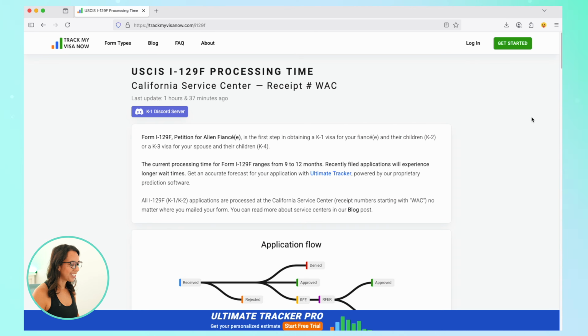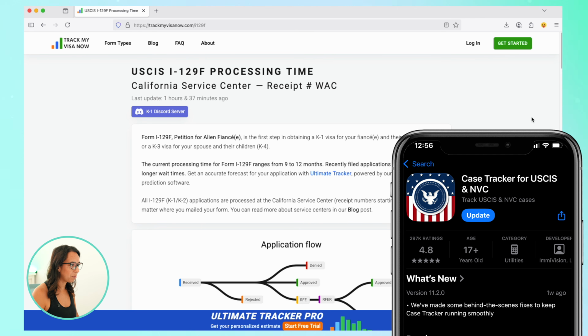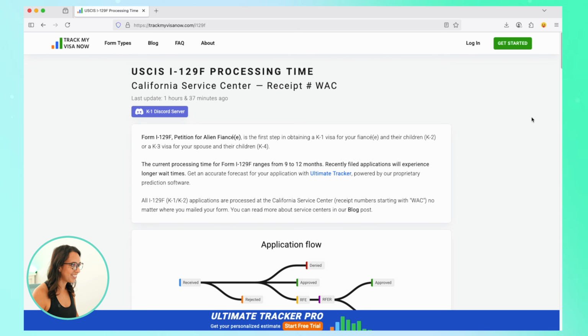The website I'm using is called trackmyvisanow.com, which is the website we found most helpful when waiting for our K1 visa to be processed. Another tool we found useful was the Case Tracker app, which is a free app we downloaded to further keep track of our case. Just as a note, I'm not associated with either of these tools. These were just the ones that we found particularly useful.